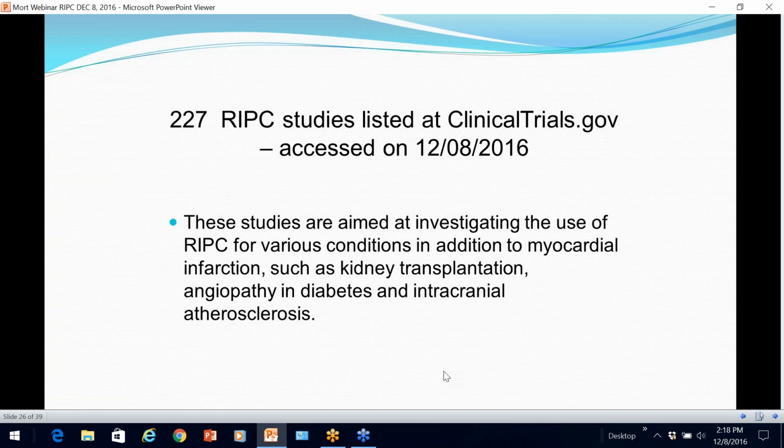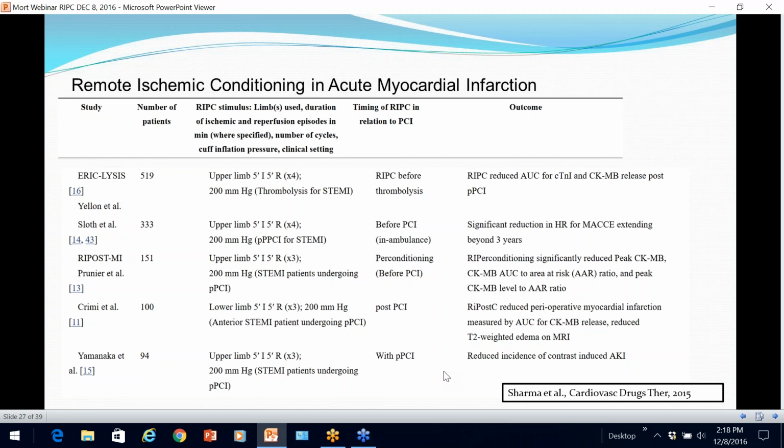Now, this slide is taken from a review by Sharma et al., published in 2015, Remote Ischemic Conditioning in Acute MI. And this shows studies that have been done to look at remote conditioning for MI. There's about five of them listed here. And these studies all were positive in terms of showing some benefit of remote conditioning on infarct size assessed by enzymes, MACE, and there was also a study looking at a reduction of incidence of contrast-induced acute kidney injury.